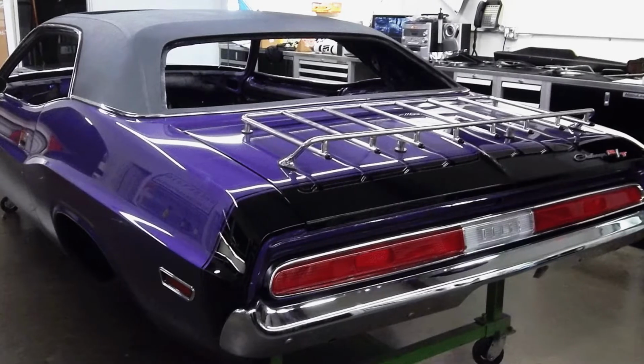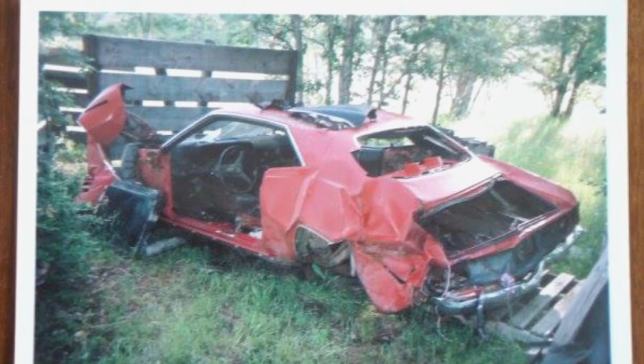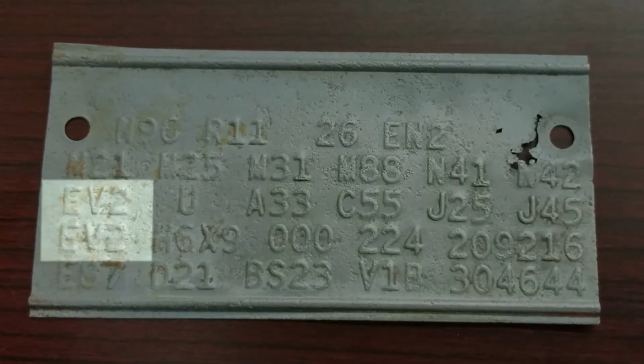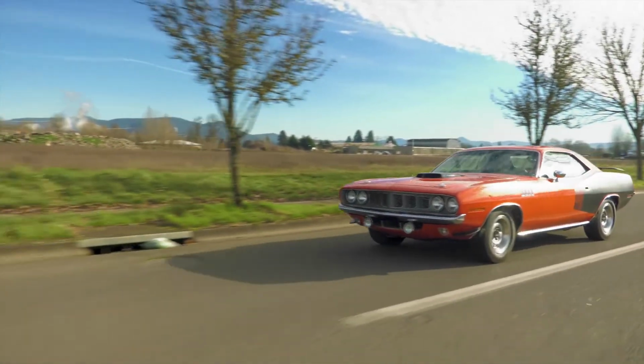So I immediately went on the hunt for one. It took over a year before I stumbled across this car. This car was a real V-code car, D21 Hemi Orange. It also was a shaker hood car. So we ended up finding this car right here in Oregon.